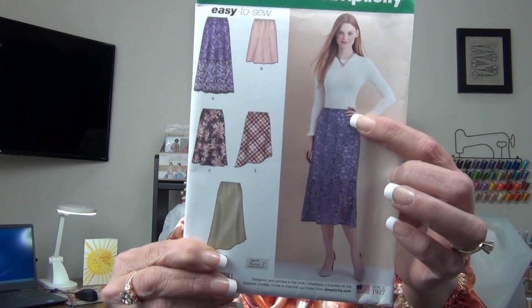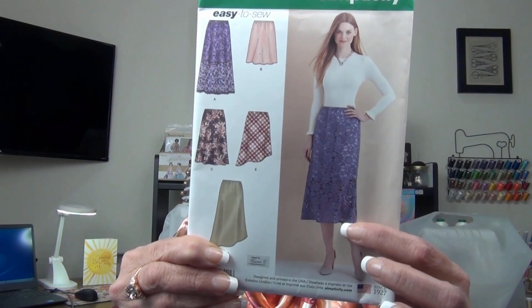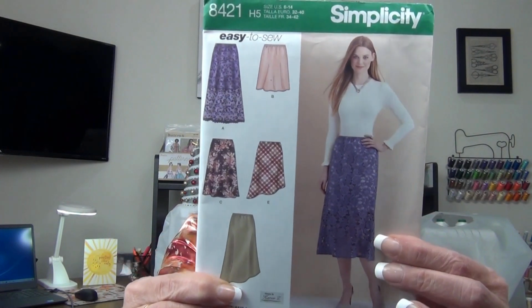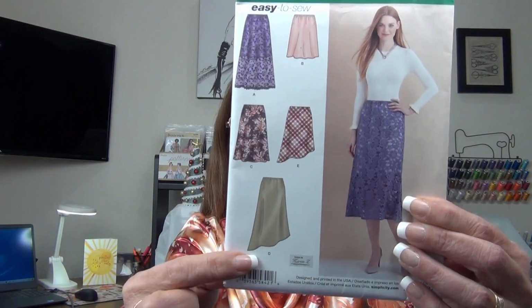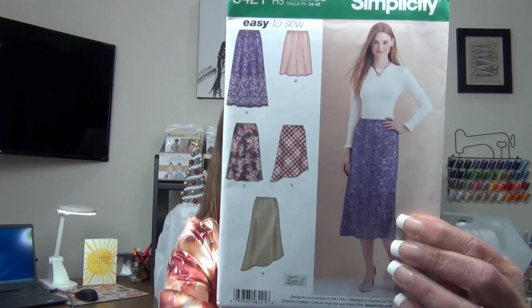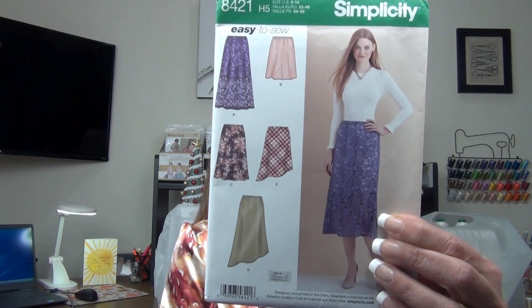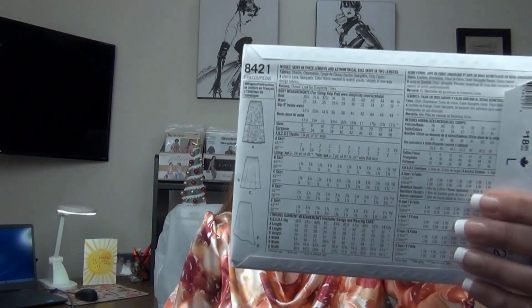I like this. The skirt goes just above the knees, and then the lace goes all the way down past the knees. This is the view that I really liked. And I also like these asymmetrical skirt views here. They're not necessarily lace, but they're a unique view. I don't have any skirts like that, so that's why I picked this one up. So there's the line drawings there. Very unique, very pretty.